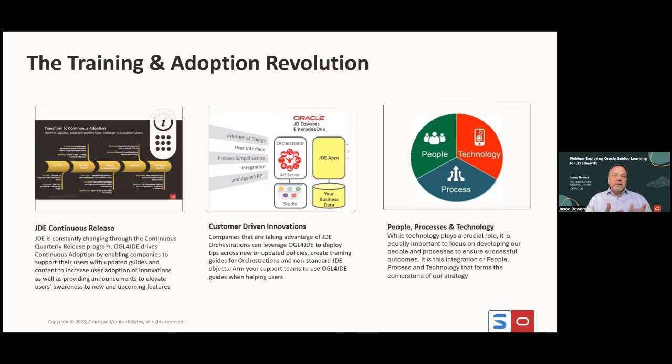So as we all know, the continuous quarterly release program from Oracle has been instrumental in driving ongoing evolution within JDE. Our digital strategy for JDE empowers our users with cutting-edge capabilities such as Orchestrator, which enables you to streamline and automate the processes within your businesses. This not only enhances the efficiency, but also fosters a culture of agility and adaptability.